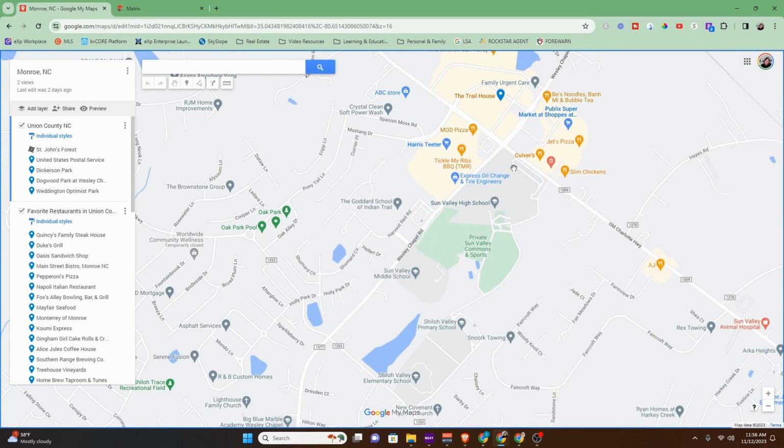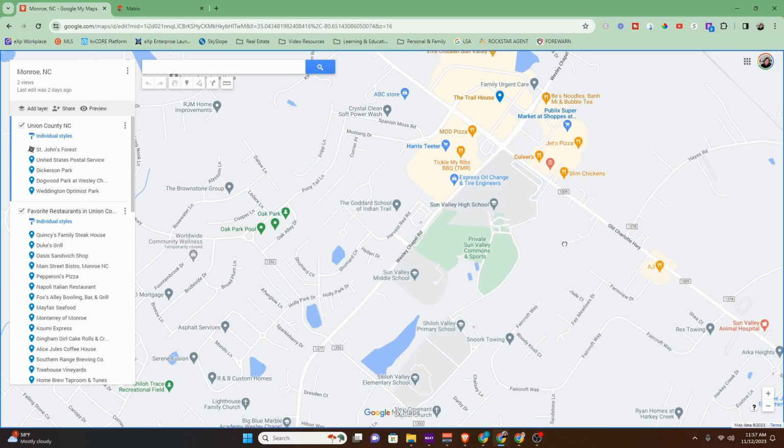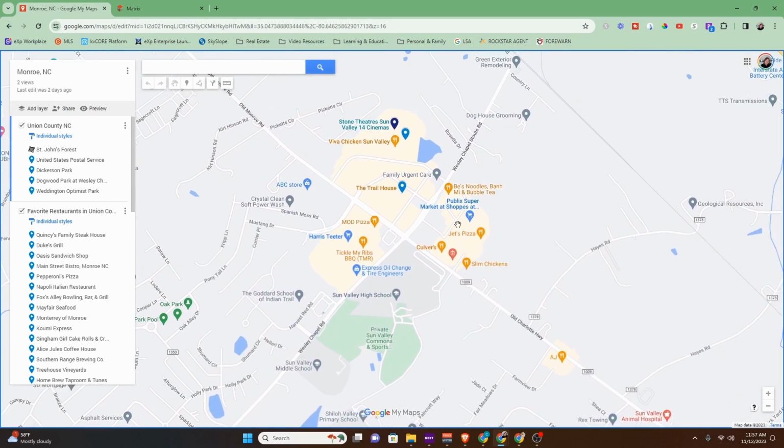This is a great spot. It's about a 12-minute drive from the neighborhood, but here you're going to find some great restaurants, some shopping. You have Harris Teeter and Publix here on opposite corners. You also have a movie theater and urgent care. So lots of very interesting things here in Sun Valley.